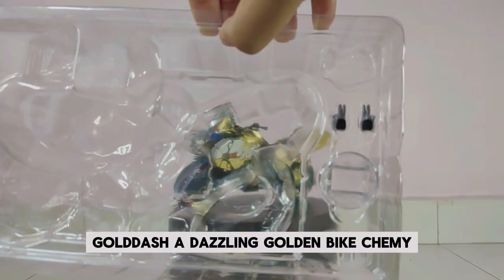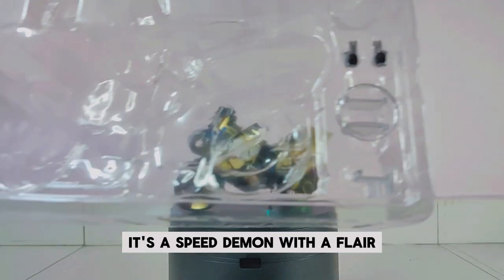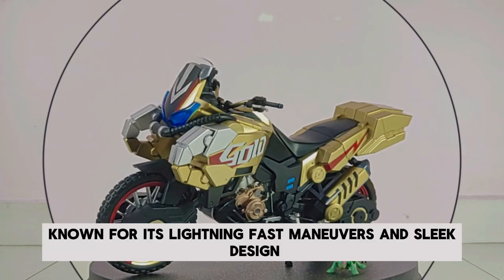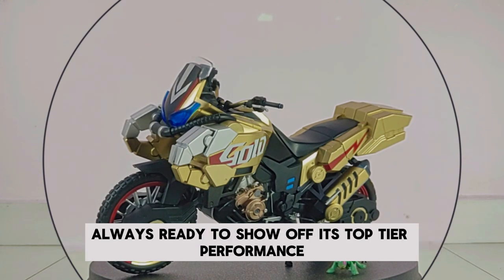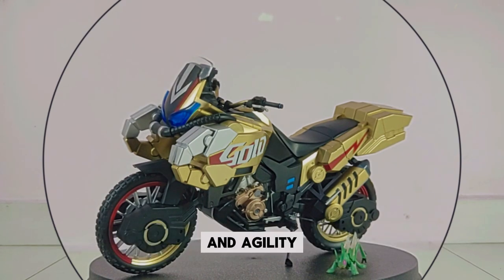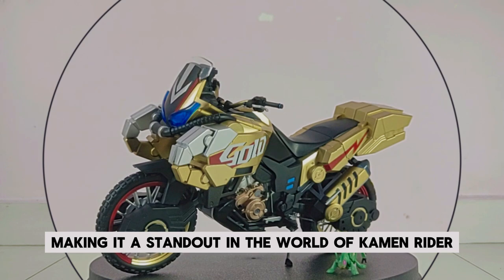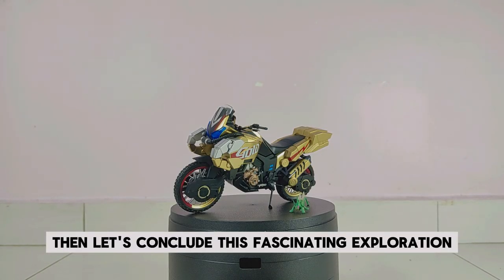Golddash, a dazzling golden bike Chemi, isn't just a sight to behold, it's a speed demon with a flair for boasting about its incredible velocity and unmatched technique. Known for its lightning-fast maneuvers and sleek design, Golddash takes pride in leaving its rivals in the dust, always ready to show off its top-tier performance and agility. This high-octane Chemi is as confident as it is fast, making it a standout in the world of Kamen Rider Gotchard. Alright then, let's conclude this fascinating exploration.